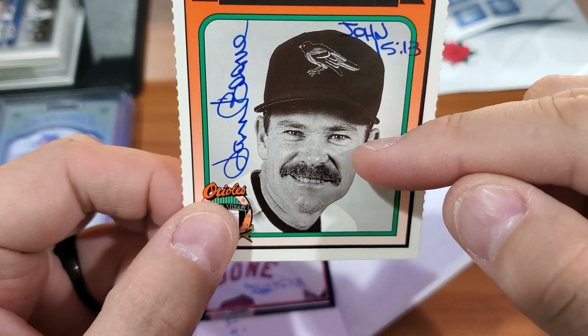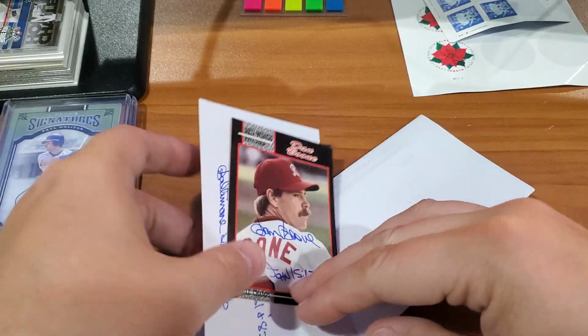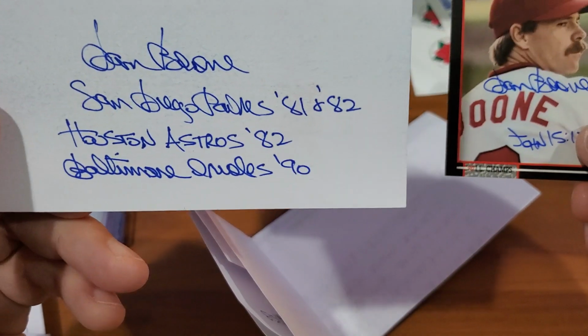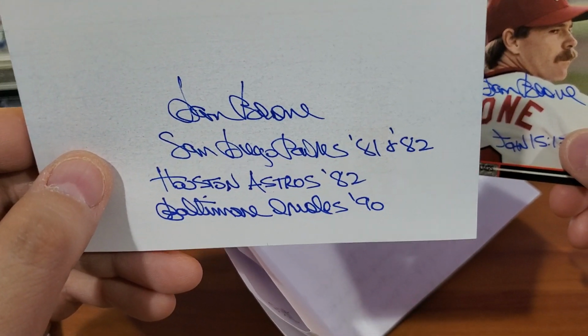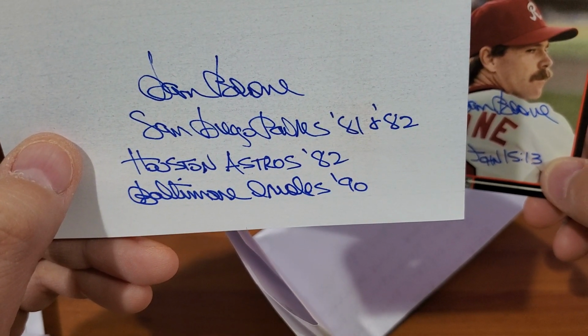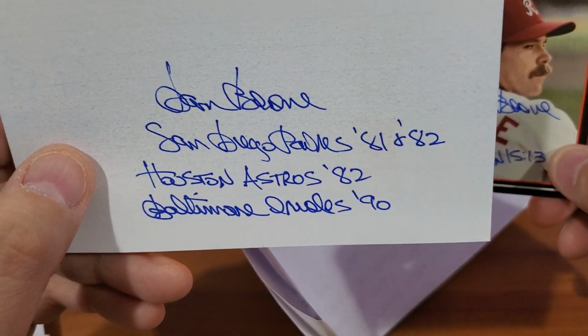So this is the card that I sent Mr. Boone. And then he also sent, so he signed the index card with his major league teams here. So you can see Dan Boone, Padres 81-82, Astros in 82, and the Orioles in 1990. So that's pretty cool.